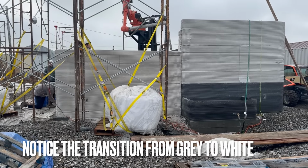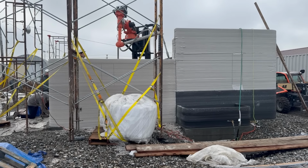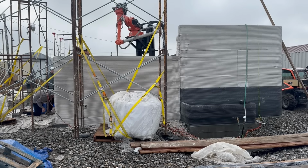We fought through that wall, and then the weather took a bad turn on us as we were starting wall section number 6. When the viewers are looking at the video, they'll see where our print goes from a nice charcoal gray everywhere to all of a sudden we have white cement. This is Sunday, October 5th, and it's about 3:30 in the afternoon, and we are printing again.